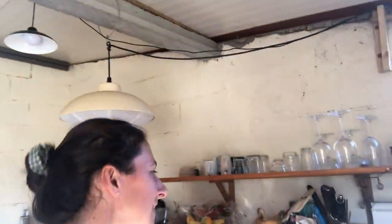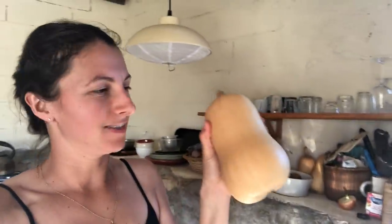Spotted behind me what it was that Gary gave us. Four of his amazing homegrown butternut squashes, and we made curry with one of these last night, and it was delicious. But yeah, thank you, Gary, for all your interesting plants. Hopefully we'll be able to exchange something more exciting with you soon.